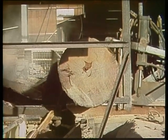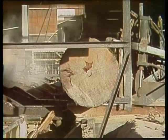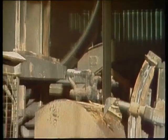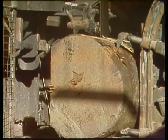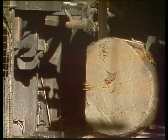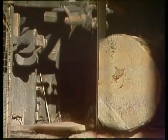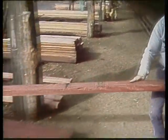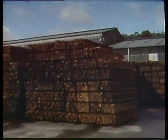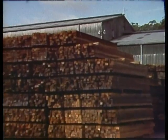Kauri produces an exceptionally hard and strong timber, which is particularly useful in heavy structural beams. Kauri is a member of the eucalyptus family. In 1928, the World Forestry Commission judged Pemberton Kauri timber as second only to Californian redwood. The mill produces about 140 cubic metres of sawn Kauri timber each day.